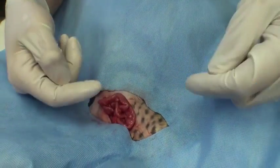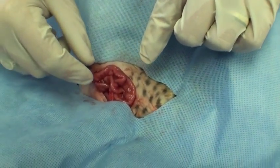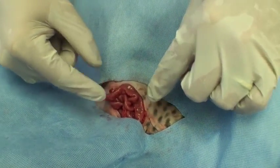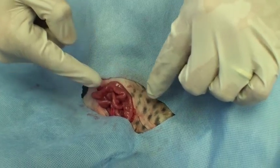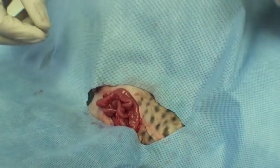Okay, head's going this way, tail's going this way. The main part of this was all bladder, and I got the bladder deflated, got all the urine out so I could get it back in. Now I need to get all these small intestines in. There's a big defect in the abdominal wall here, the muscle layer, so I'm going to try to get these in and start suturing up that muscle layer to hold them all in.